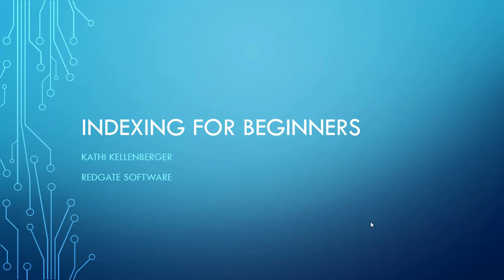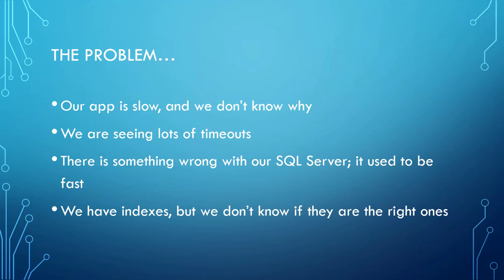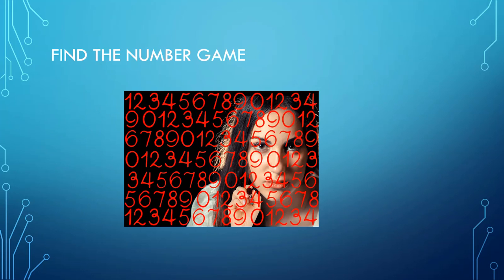If you don't understand how indexes work, they might seem like magic. But it's not magic at all. It'll all make sense if you attend my session. Over the years, I've worked with many shops who saw performance issues in their applications, and typically, poor indexing has been a critical factor.